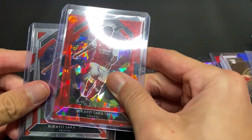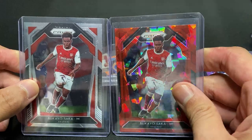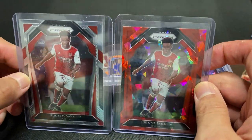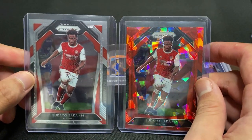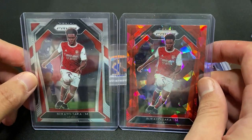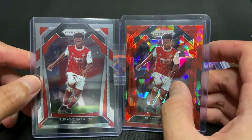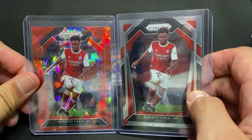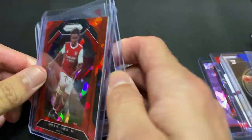And then I got some Bukayo Saka, Red Cracked Ice, and a base prism here. This one was $60. Don't really know too much about him, but I'm willing to roll over some of my soccer profits now that Foden has done quite well, really. Just rolling over into some more young prospects that I've been hearing a lot about.